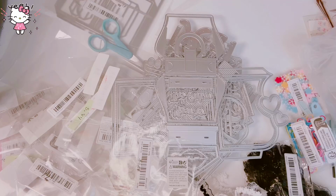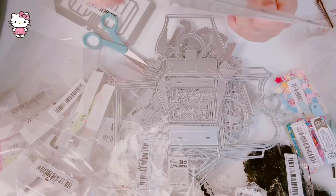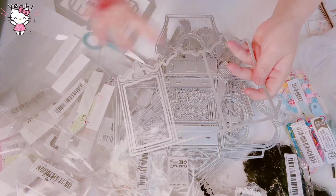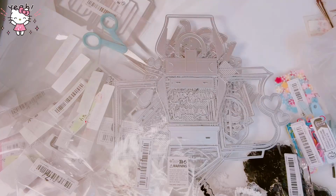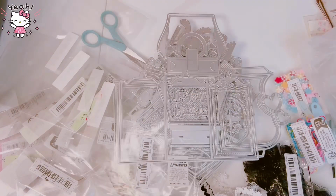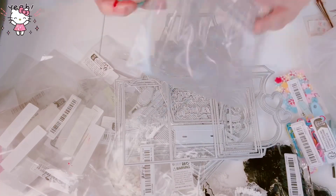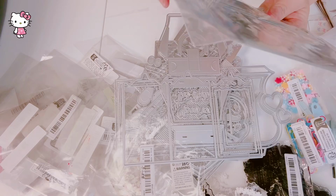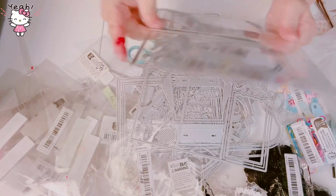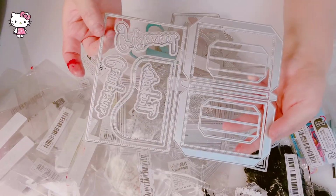I got two more. I got another really sweet set. This is a different card one that I got from last time. This is like a triple card. It's very cute. Look at that. Very princess-like. And then this is my final last big die here. This is actually another bag die here. So it's so cute. It's a bag die. So I got that.